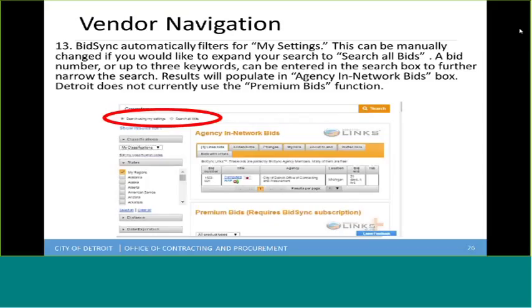When you're ready to search for a bid, one of the easiest ways to do that is to make sure that you are searching either by your settings or searching for all the bids in the system. If you'll notice in this screen here, we've typed in the word computer, and right now we have it set to search using my settings. So it's only going to search in your regions, and it's only going to search using the classification codes that you selected, and it'll use that word computer to search for a bid.